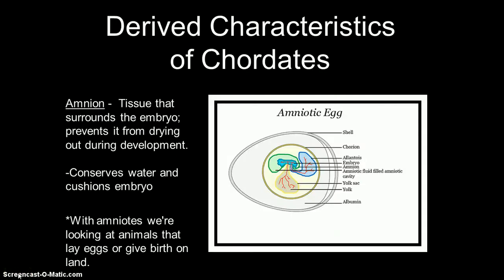So the solution to the problem with having to lay eggs in water is the development of this next characteristic, the amniotic egg. An amniotic egg allows an organism to lay eggs on land and not in water. And that structure here in this picture, the amnion, is in green. That structure surrounds the embryo and prevents it from drying out. So lots of different animals lay eggs, but there is a difference between fish eggs, amphibian eggs, and this later characteristic, amniotic eggs. An amniotic egg is an egg of an animal that lays eggs on land.